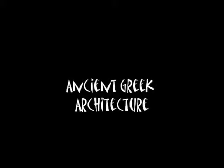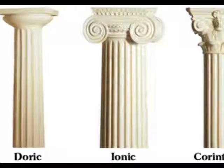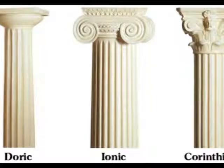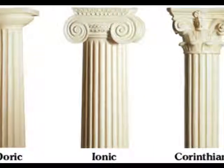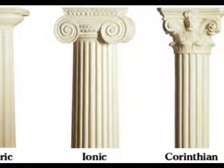Ancient Greek architecture. There were three main styles of early Greek architecture: the Doric, the Corinthian, and the Ionic. The Doric style was more formal and austere, whereas the Ionic was more relaxed and decorative. The Corinthian was a more ornate, later development of the Ionic.